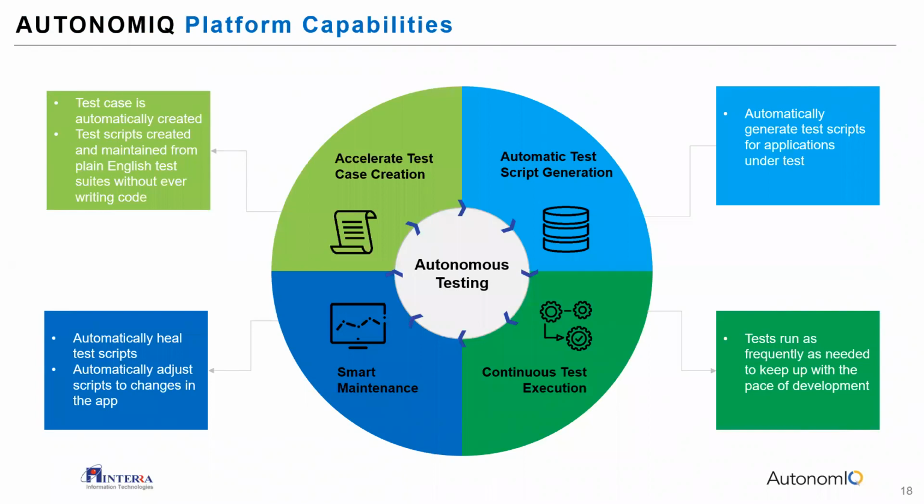We continuously execute that with no, by the way, everything I'm talking about requires very little to no human intervention. Test script generation requires no human intervention, okay? Meaning you just give us the test case, we automatically generate the test script for you in Selenium. And we can do it in multiple flavors of Selenium: Java Selenium, C# Selenium, Ruby, and so on.